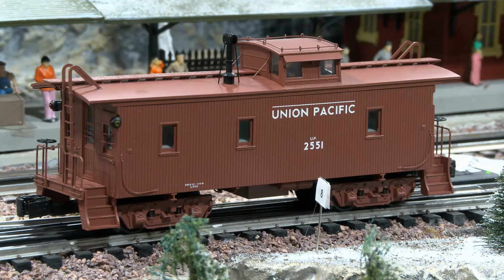I have this one programmed as engine 25. Go ahead and turn on track power here. So there's track power. As you can see, it comes up completely dark. I'll go ahead and go to engine 25 and we'll blow the whistle.